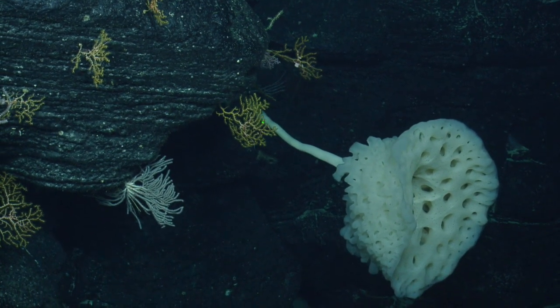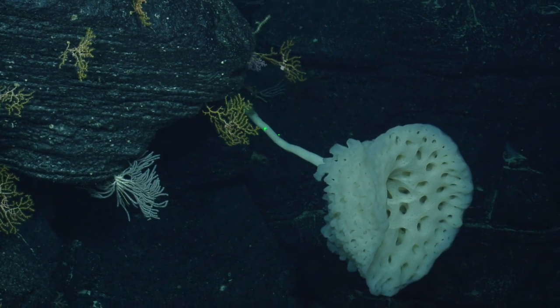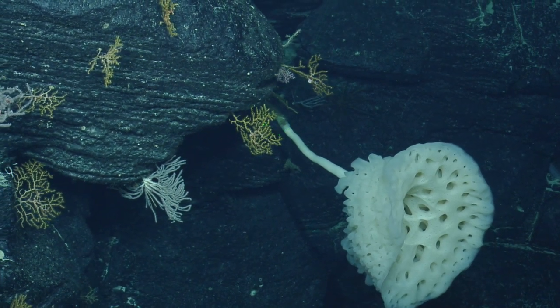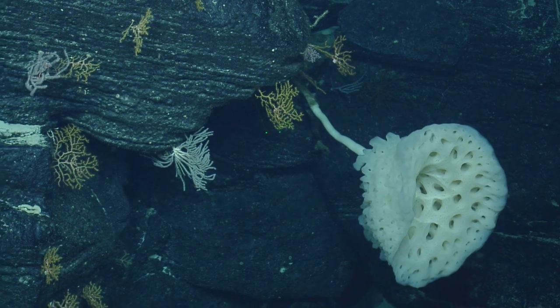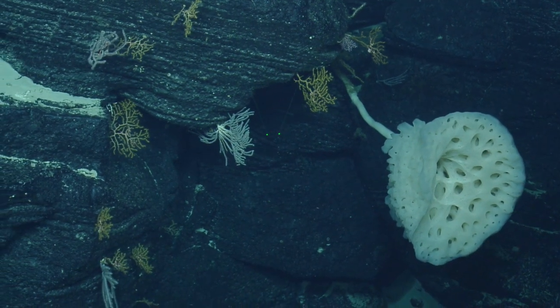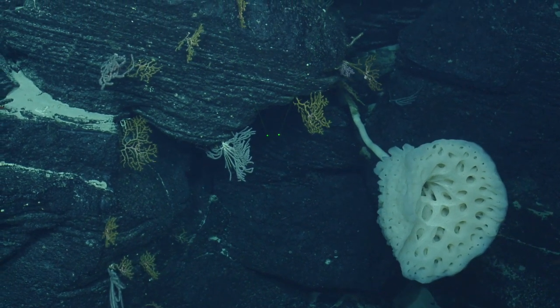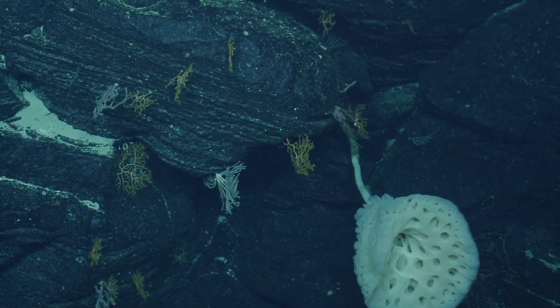Is the white below it? We'll be here for a while. I mean, we would do damage if we try to get in that crack by that big sponge. But the white coral, is that the Paragorgia? No, the purple one up in the top right is the one we're talking about, Victogorgia. No, I know, but the white one. The white ones look like primnoids still. Okay.